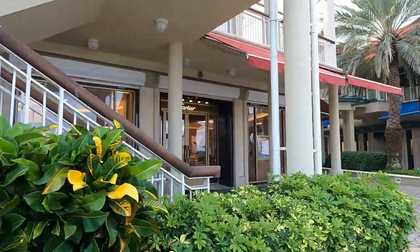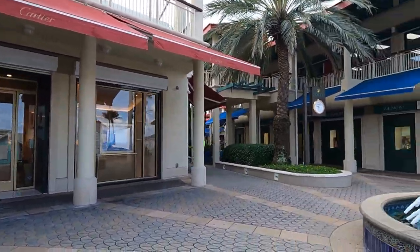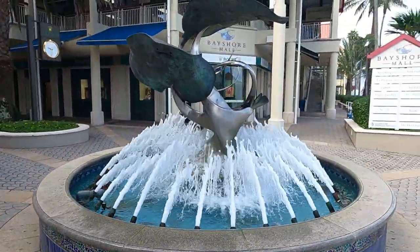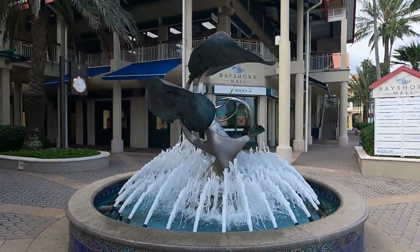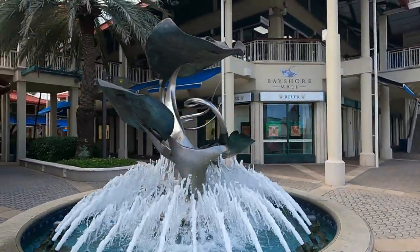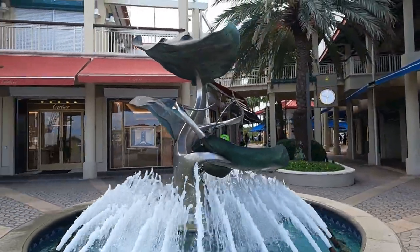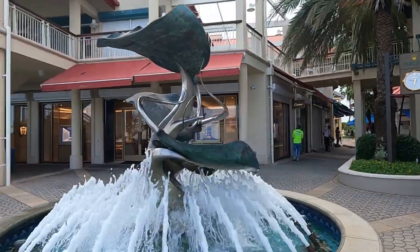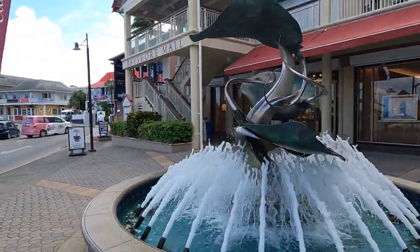Yeah, different shopping venues here. Fancy ones, Cartier. Also a water feature here. Not quite sure what it is. The flower. Oh, okay. Oh, it's a cigarette. It's a flower.